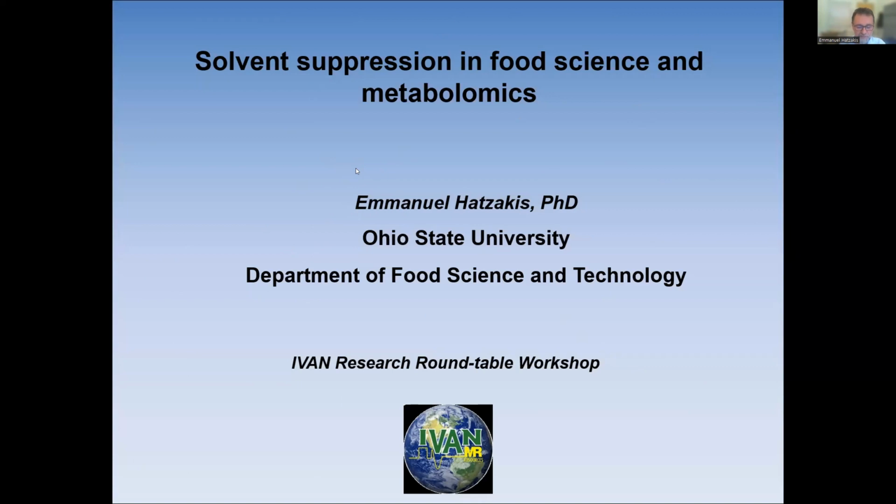In this part of the workshop, we will talk about solvent suppression in food science and in NMR-based metabolomics. So in those types of projects, and when you deal with these types of samples, solvent suppression can be more challenging than expected sometimes. So I think it is important to be aware of the limitations we may face, and I will make some comments about it.